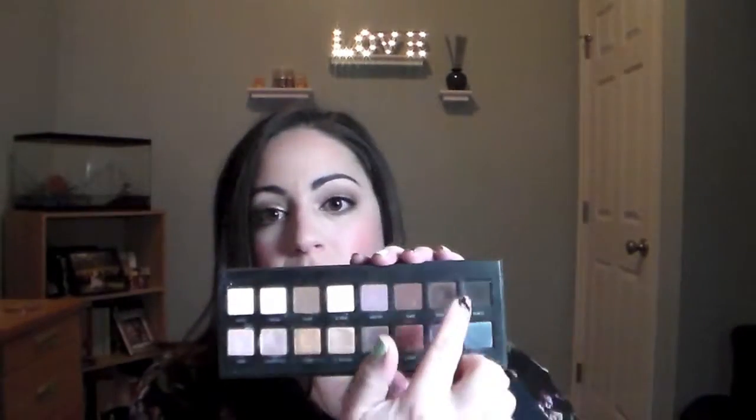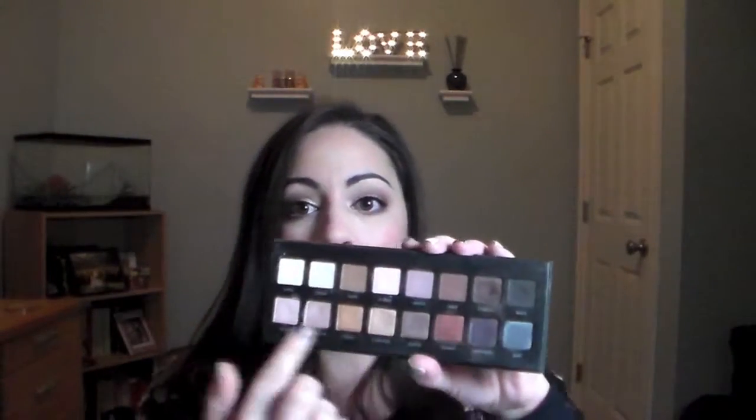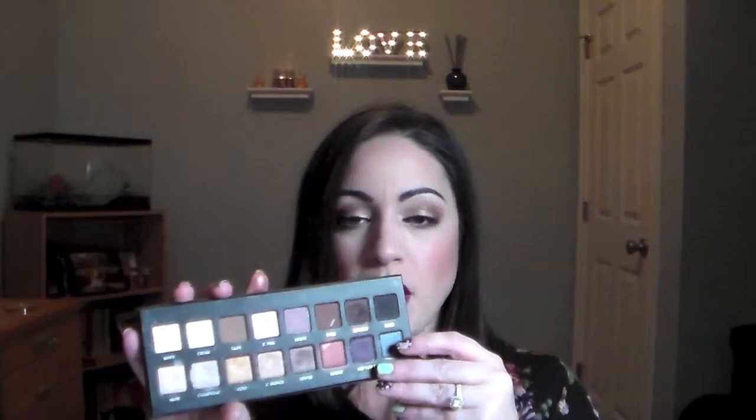Another palette I have to give a shout out to because it is absolutely a most reached for for me is the Lorac Pro palette, and they did a wonderful job of this. They have the matte shades up top, shimmery shades on the bottom, and for me it's a perfect combination of neutrals, with a little bit of pops of color over here. The formula on these is super creamy, really easy to blend, highly pigmented, and they're wonderful.